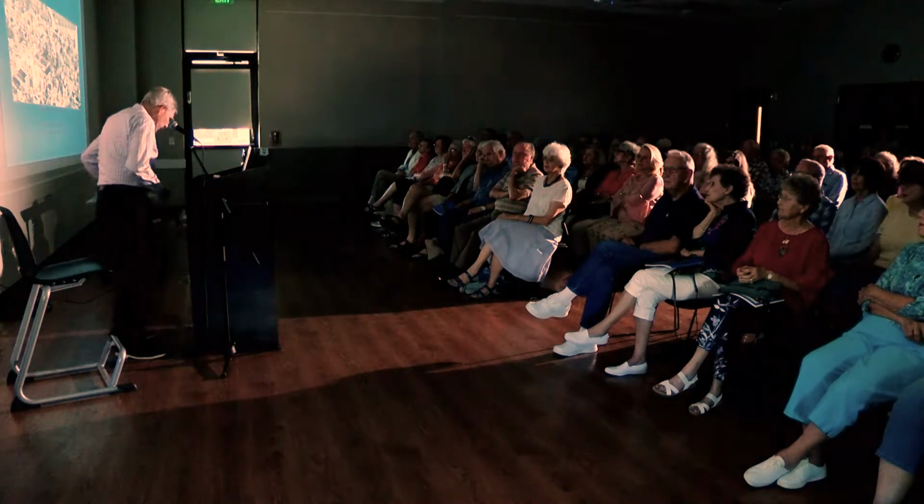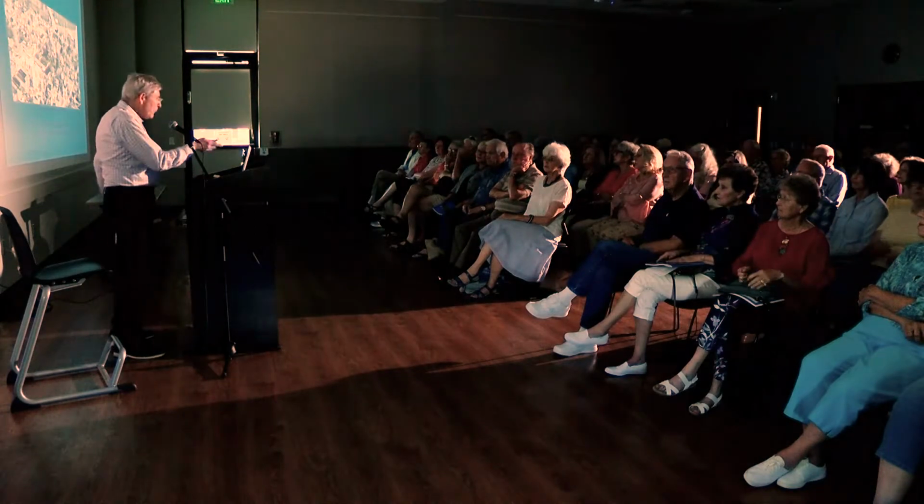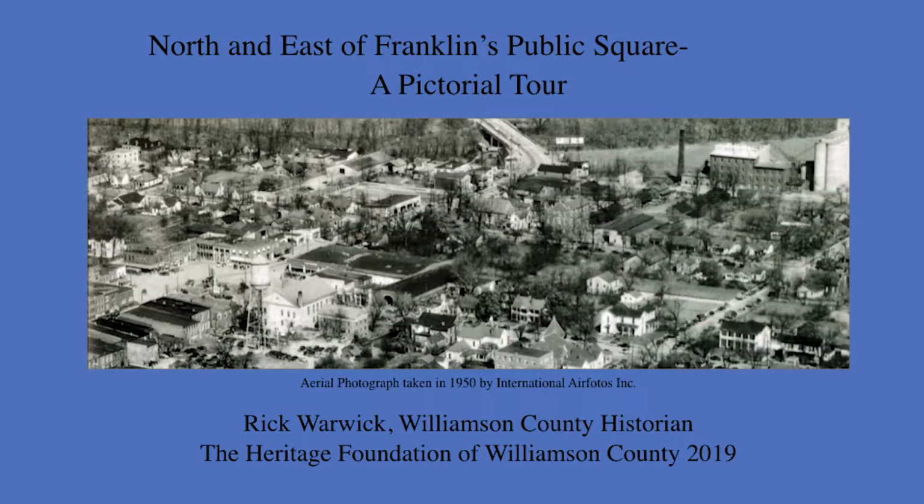So let's take a look at, and by the way, the photograph you see at the front is part of that 1950 photograph, which tells us so much about Franklin in that period. And of course, you've got the mill over in the corner with the silos peeking through there, and we'll talk about that later. And it goes all the way down and catches a glimpse of Bridge Street, where we have the two jails side by side and the old county highway department.